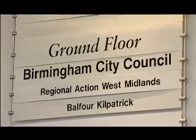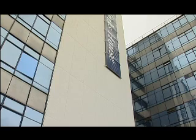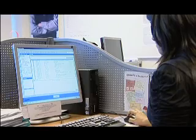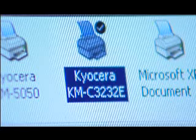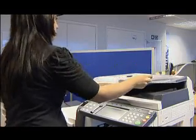Birmingham City Council has been working to improve its green procurement practices and reduce the amount of waste sent to landfill with the help of private sector partner Alto Digital. One outcome of this partnership was to develop a new printing strategy using products from Kyocera to help limit the volume of consumables used in the council's printing equipment.